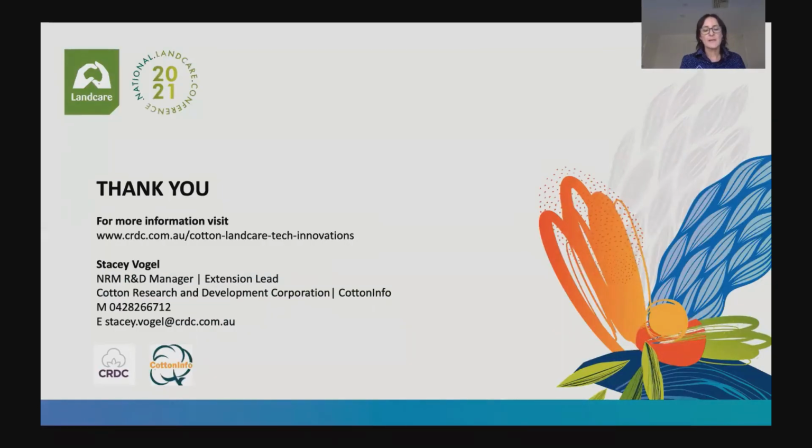So in summing up, the Cotton Landcare Tech-Innovations project is an exciting project which will potentially provide innovative technologies for growers, assisting them to better manage and monitor biodiversity on farm. And we hope in the future to build on the great collaborative partnerships which have evolved from the project.